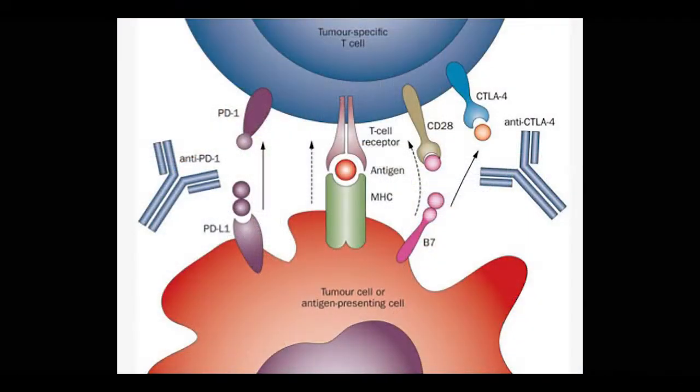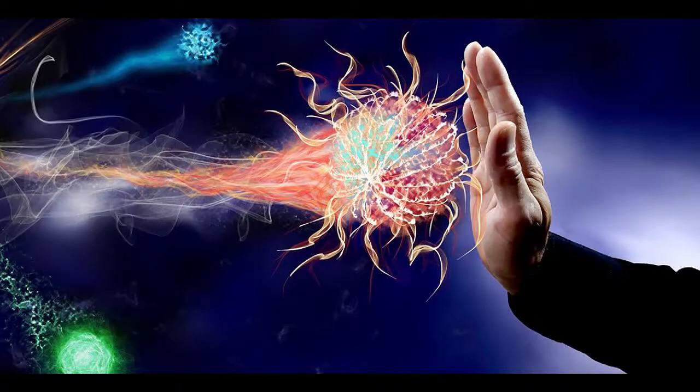We're doing things that we could never do. But I think the next step is combining these treatments with immunotherapy. I think we'll be able to cure more patients and take care of the metastases that we can't now.